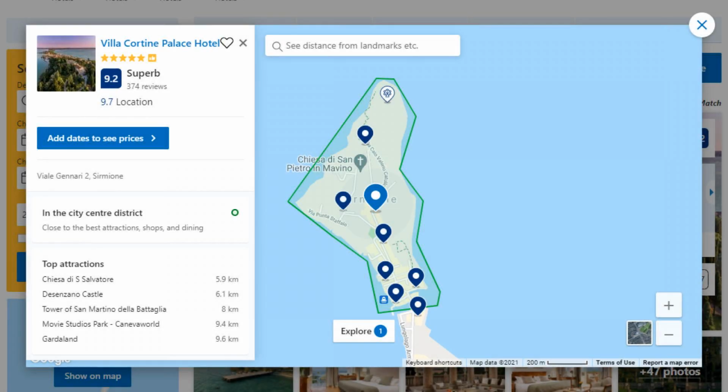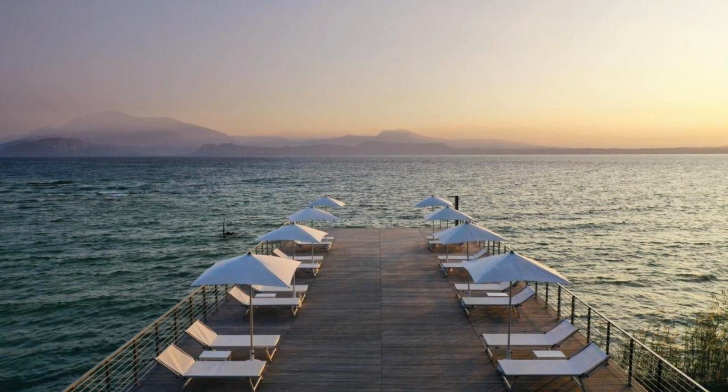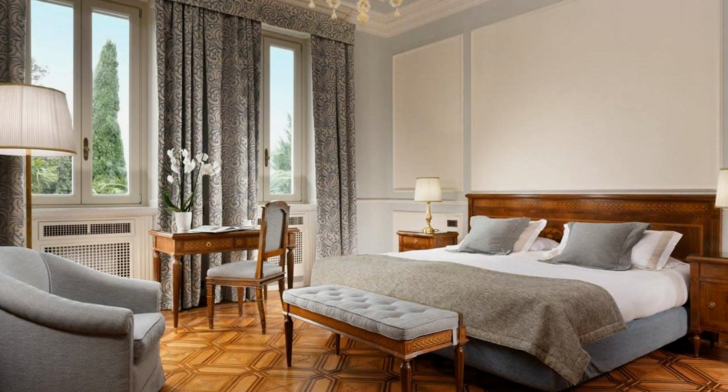Number 1. This is a 5-star hotel. The location of this hotel is superb and guests love walking around the neighborhood. Check-in time is 3 p.m. and check-out time is 12 p.m. Guests are required to show a photo ID and credit card at check-in. Pets are allowed in this hotel.